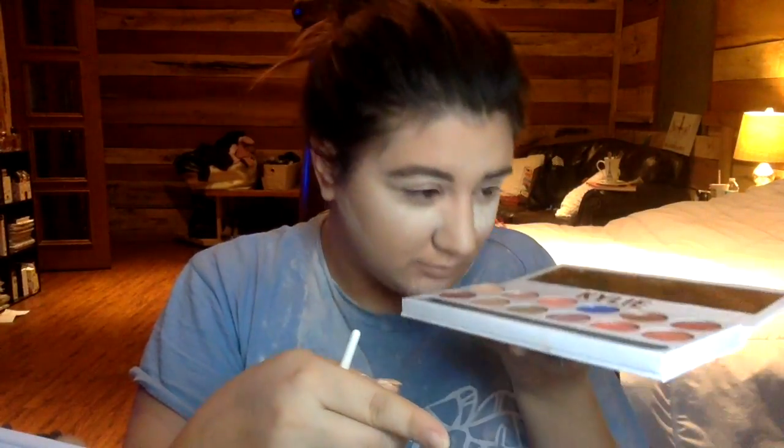People have said this smells chemically. They can smell it as soon as they open it. I can't smell it when I open it at all. I maybe smell it a little bit when I put my nose to it. It's supposed to be the packaging that smells chemically. But I didn't have that much of an experience, so I'm going to keep it.